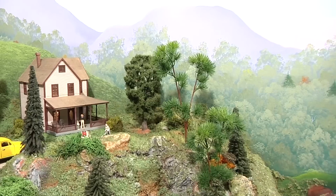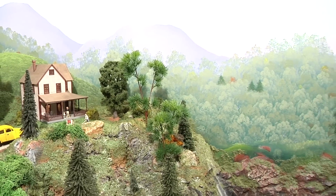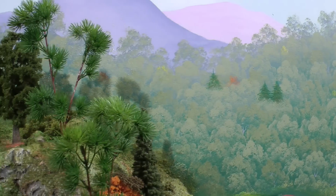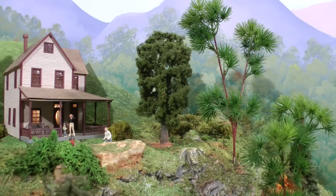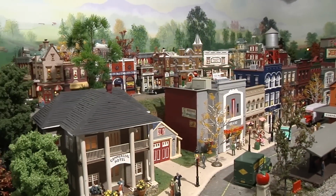Another impressive detail on the Misty Mountain Railroad is the backdrop mural. Jim Fleming, whose trade is actually house painting, created this wonderful mural that graces the walls of the layout. Jim's artwork ties the whole railroad together, which helps create the illusion of reality.